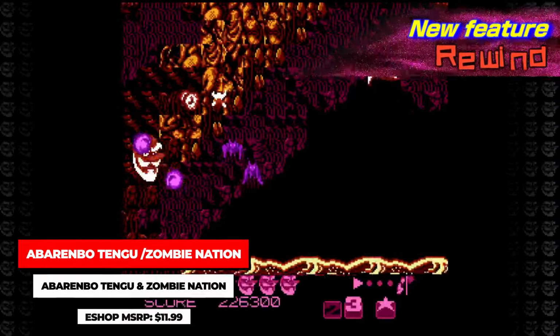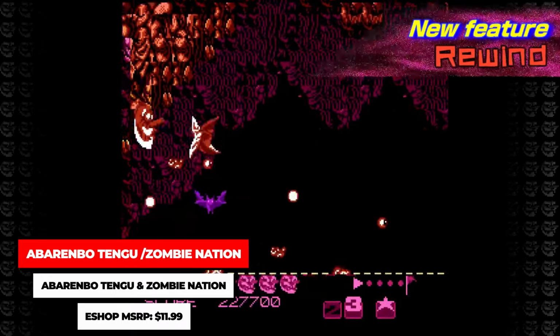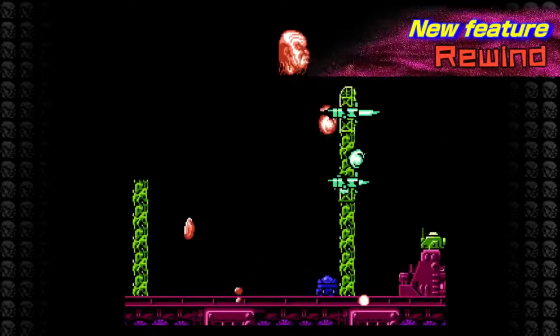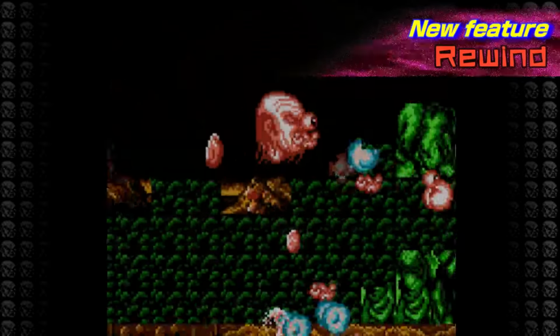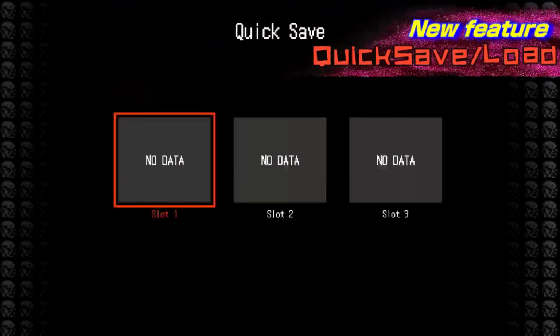Speaking of eclectic games, Abarenbo Tengu and Zombie Nation are right up there. Both games are relatively the same, except one is the Famicom version and the other is the NES release. But in each game, you control a giant head and shoot 'em up levels.